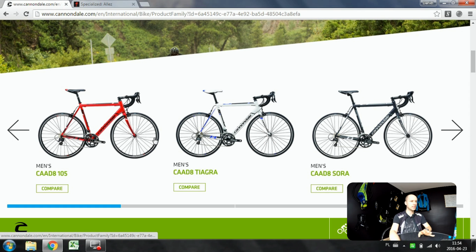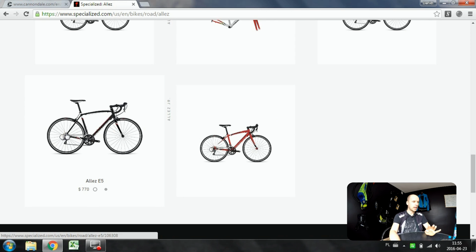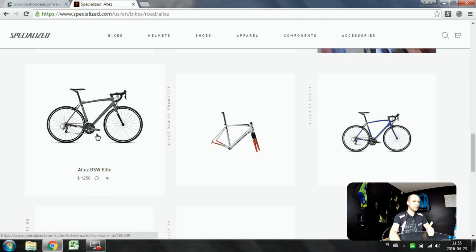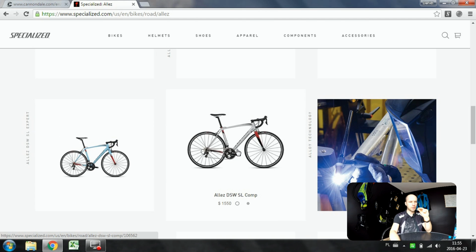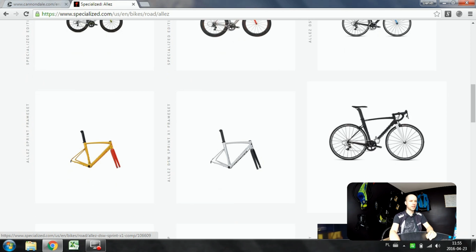CAAD8 is just CAAD8, that's it. You can be choosing between CAAD8 and CAAD12 for like training and racing, but here you have four different models, so let's just break it down for you. Allez E5 and Allez E5 Sport, that's one frame set. Then we have Allez DSW Elite, that's the second frame set. Then we have those two models, that's the third frame set, and the fourth frame set is Allez Sprint.